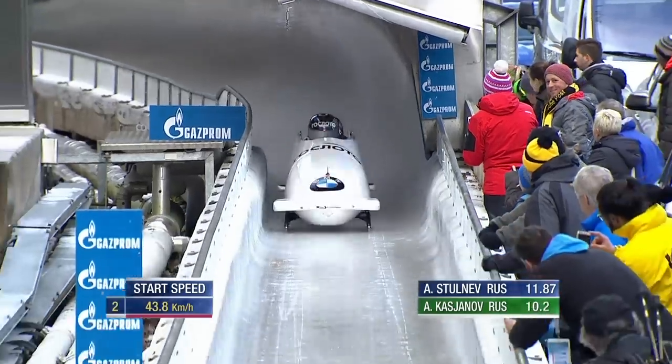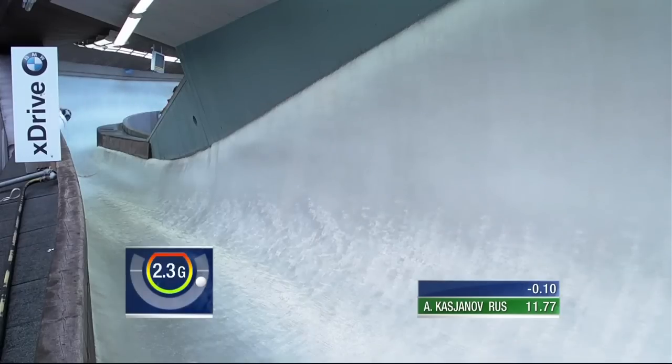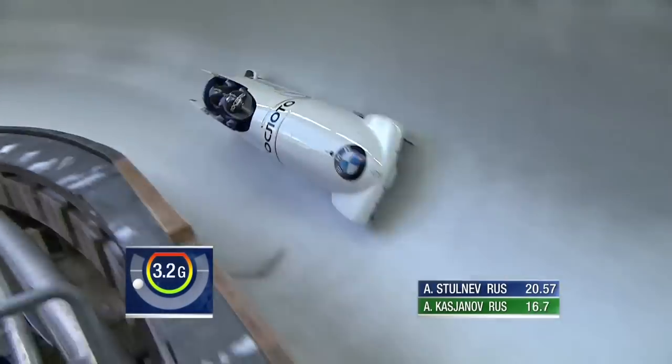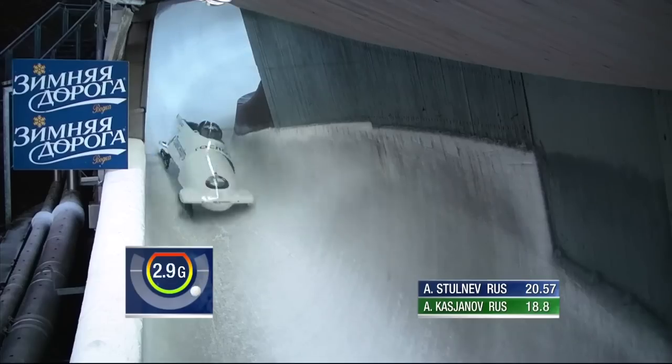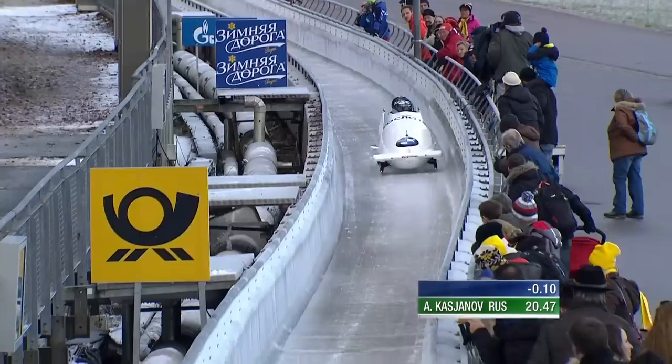There's 90. Watch his entry. A lot better than Lamin Dean. And of course, he comes out of here straighter. And his speed, 43.8. Tenth up on his teammate Stulnev. Looking at a Russian 1-2 at the moment. That's a good exit onto the bend away as well.